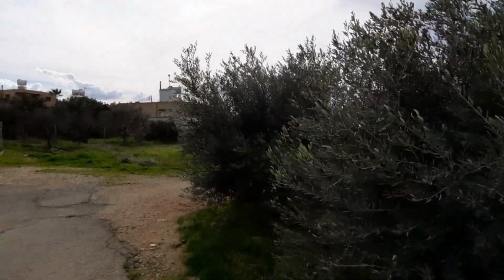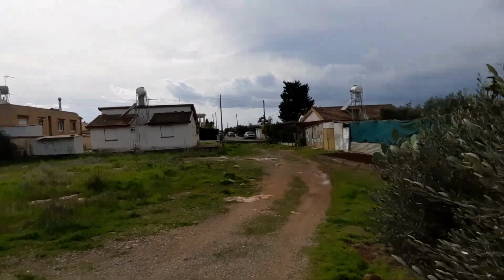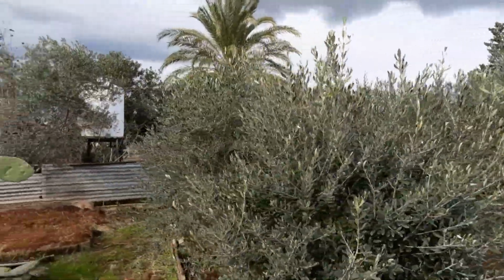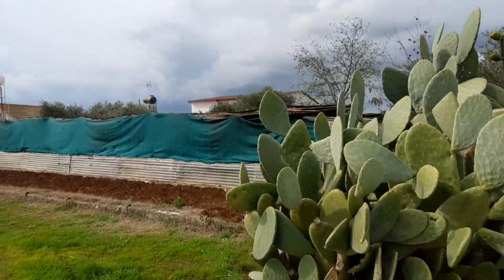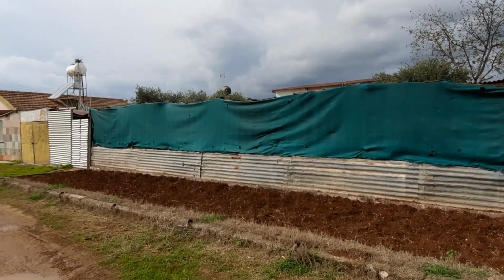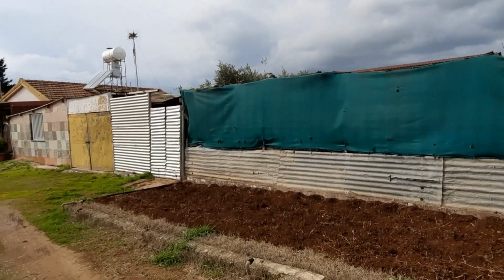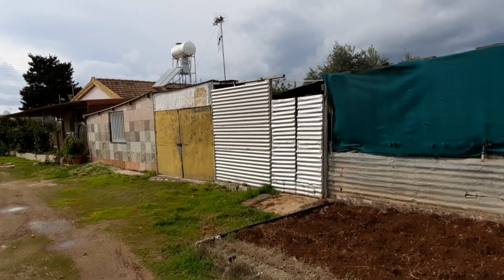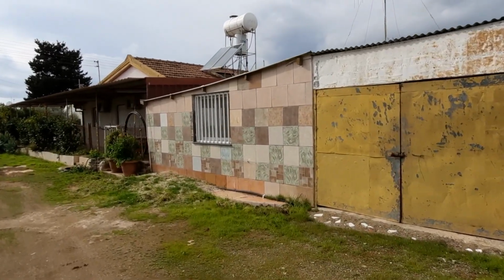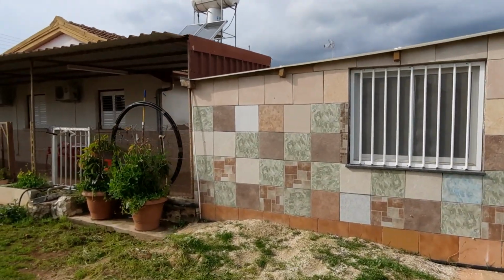So there's quite a lot of this empty land, as I said before, some of it's been utilised. This chap's put olive trees, and he's found some old, looks like corrugated metal, which is again a shame. And he's built a shed with some tiles that he found.